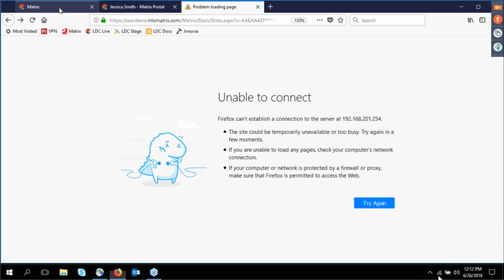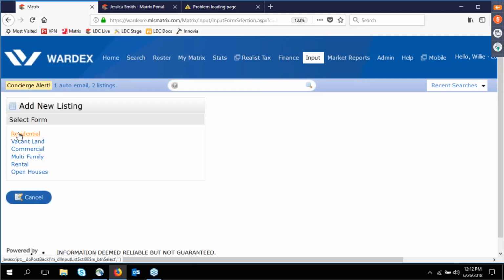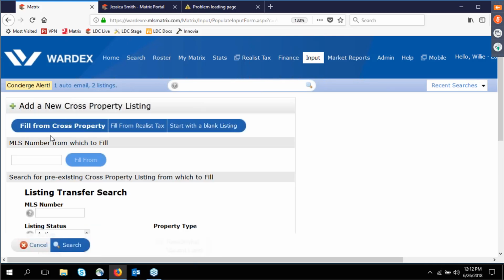So now let's try to go to input. And we're going to add a new listing. We'll do residential. And there's 3 ways to start a listing. The first way is fill from cross property. What that means, for example, let's say you have a house and it's up for sale. And the owner comes to you, it's not selling quick enough. They need to get some sort of income coming in. And they say, well, let's go ahead and see if we can get a renter in there until it sells. Well, instead of putting in a new rental listing, you could copy your for sale listing into your for rent listing and then just put in the lease information, kind of like cloning.